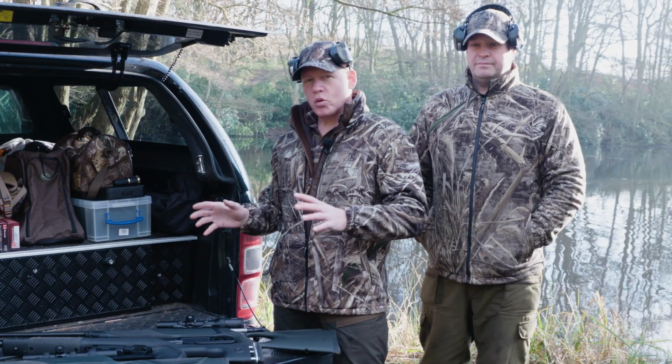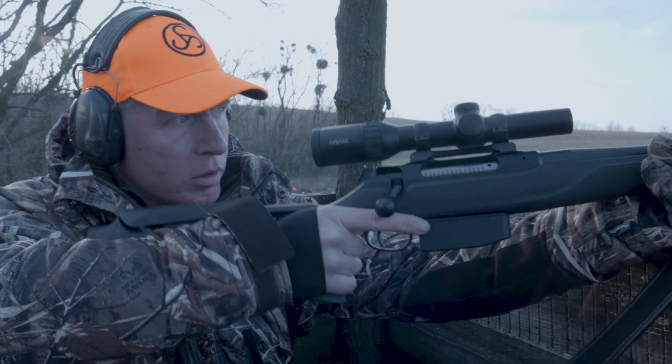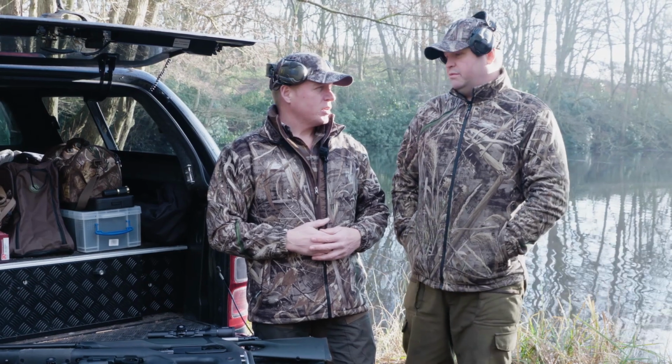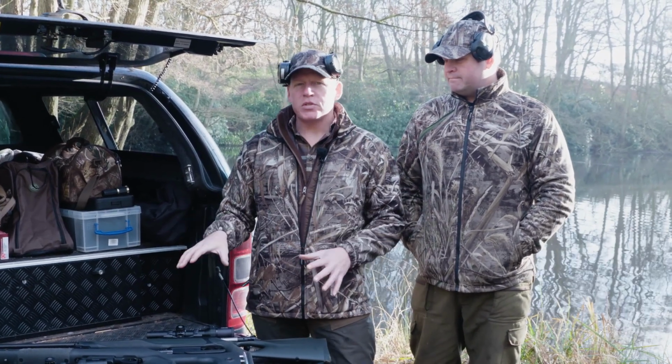All low mag, all fairly maneuverable and lightweight, so hopefully we should be able to swing through and pick off the shots on the animals we're looking at. I'd have thought so. They're very pointable rifles, aren't they? They're beautiful, and we've used them for a long time now. Yeah, we're very confident with each of these rifles with different scope setups.